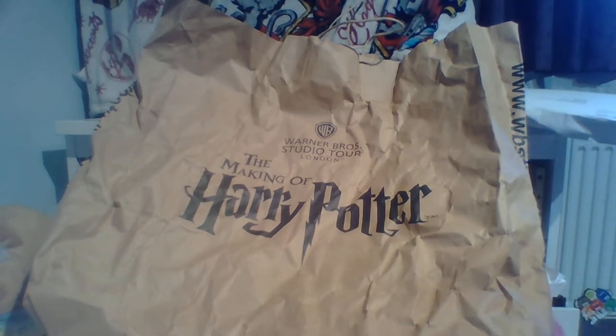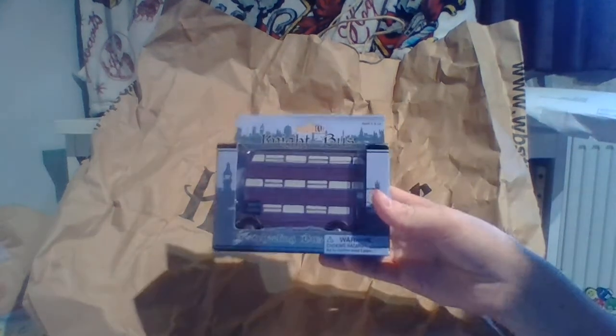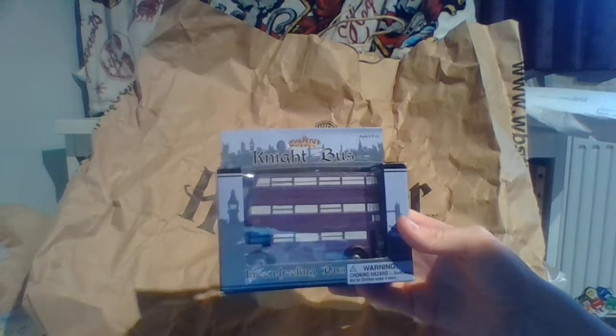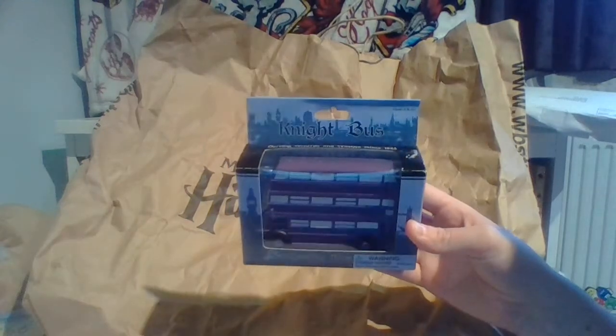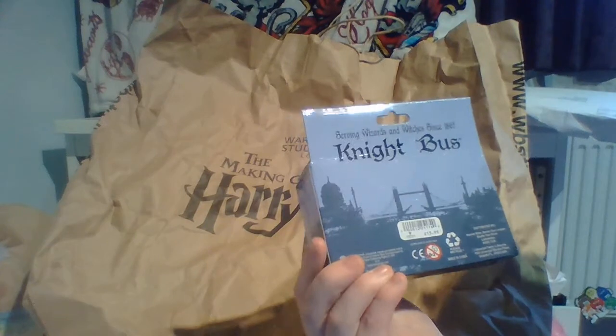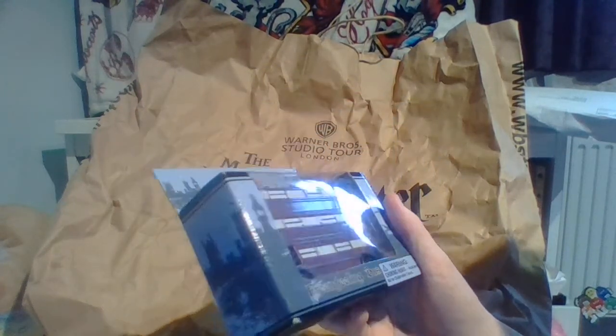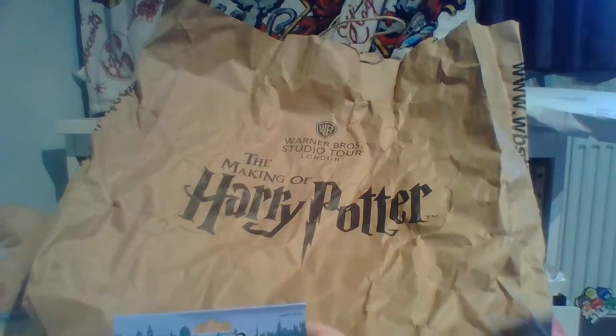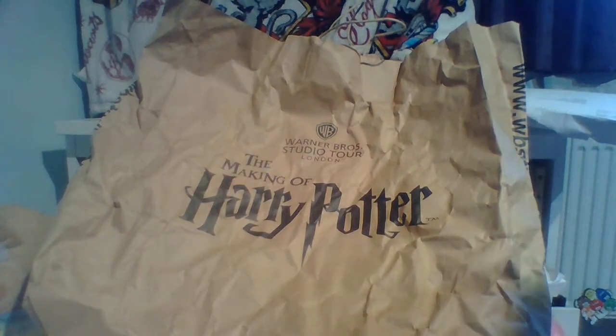I also bought the night bus toy, which I have taken out of the box, and I'll tell you, it does look a lot better in the box. So I'm definitely keeping it in there. And this was £13.95. It's very nice detail on the box and on the night bus itself. I was looking at the Ford Anglia, but I've decided on the night bus because it's more iconic, I believe. So yeah, that was £13.95.